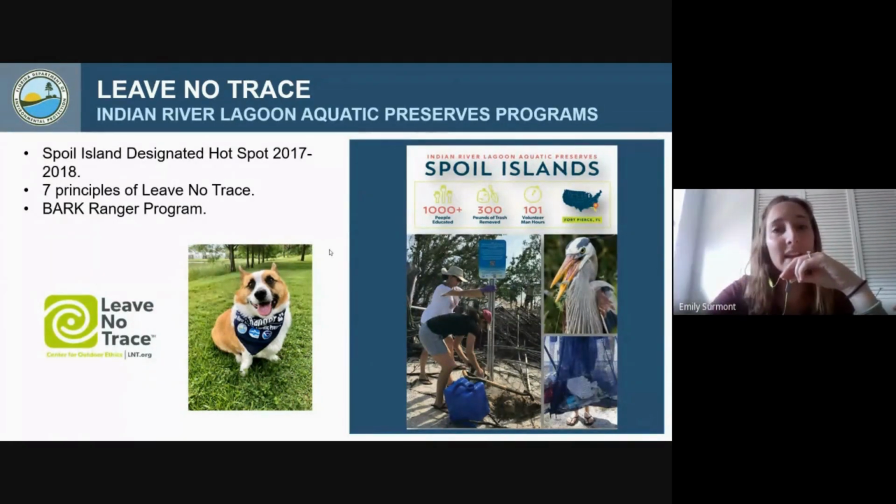It's primitive camping out there, so there's no restrooms. We really just have campsites and fire rings. So the Leave No Trace program is trying to teach people how to use the islands and have the most fun while also keeping the islands nice and clean and pristine for the next people who go.